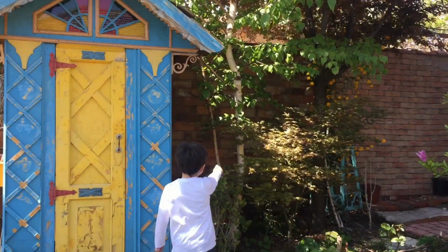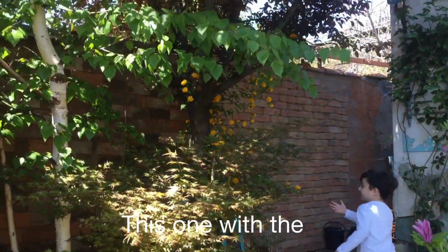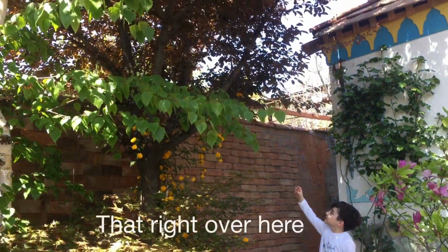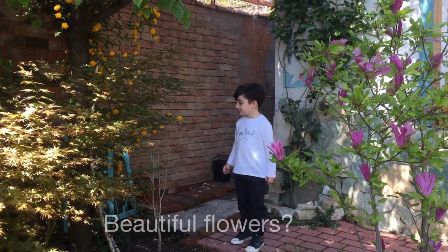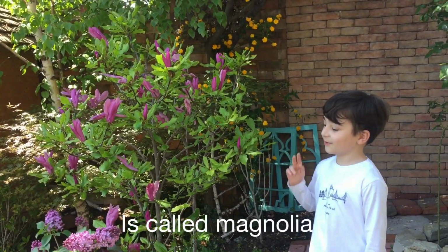This right over here is the white one, which is the birch tree. This one over here, the one with the beautiful flowers, is a maple tree. That right over here is a plum tree. And what about those beautiful flowers? This beautiful one is called magnolia.